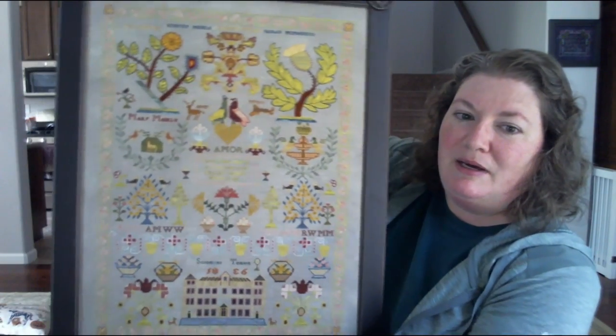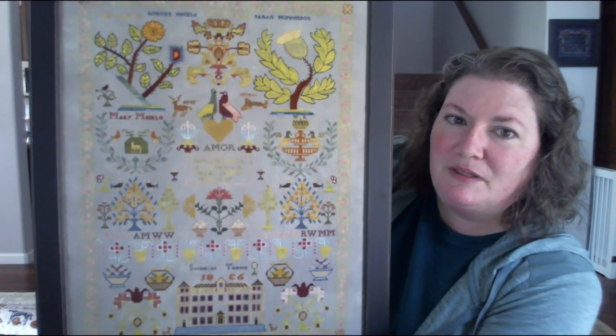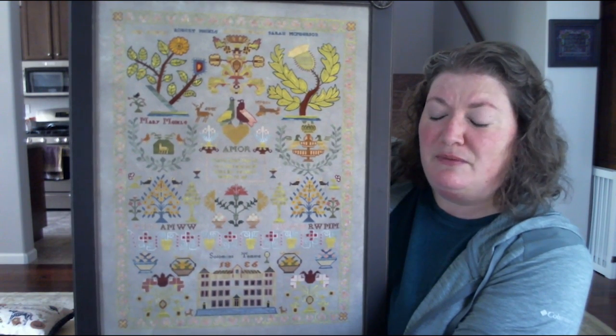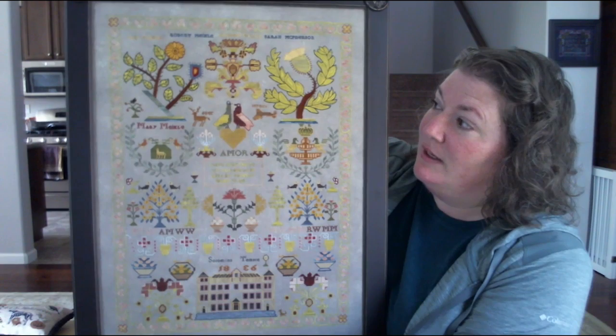So without further ado, it's a big girl, this one. Oh, here is my version of the Wyndham Sampler. It was a lot of fun to stitch, and other than changing the colors, I don't think I changed anything on this one.